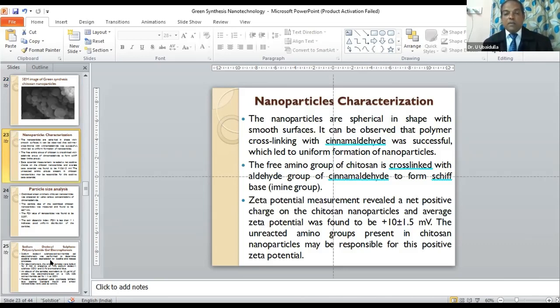It can be observed that the polymer cross-linking with cinnamaldehyde was successful. The cinnamaldehyde can completely cross-link the chitosan, so that the mechanical strength of the chitosan film will be enhanced, which leads to the uniform formation of the nanoparticles. The free amino group of chitosan is cross-linked with the aldehyde group of cinnamaldehyde to form a Schiff base. That is the basic mechanism of how cinnamaldehyde and chitosan lead to the nanoparticles.